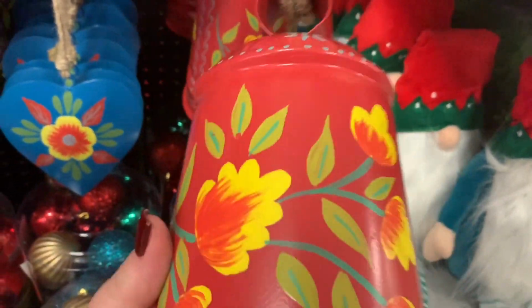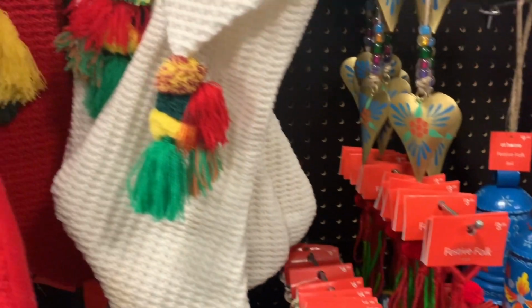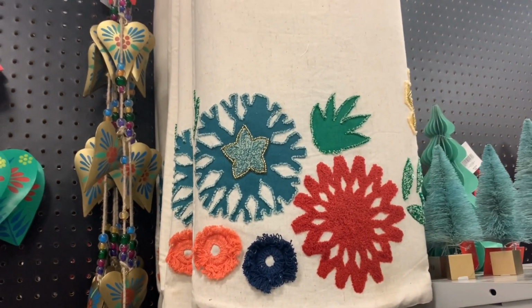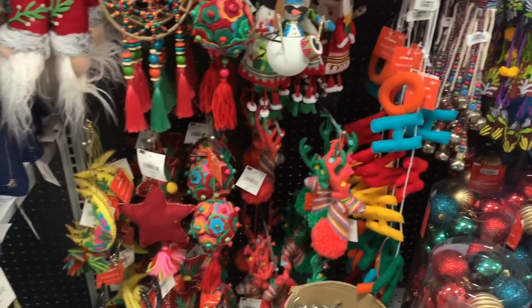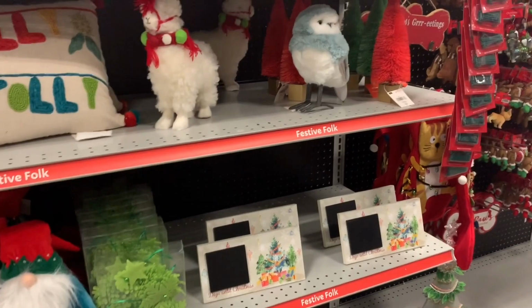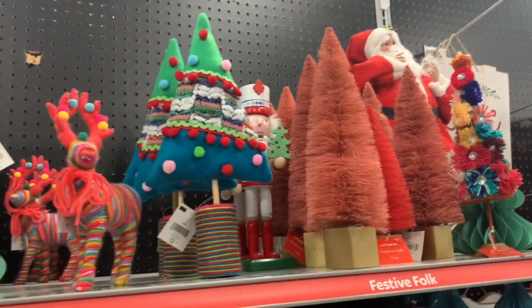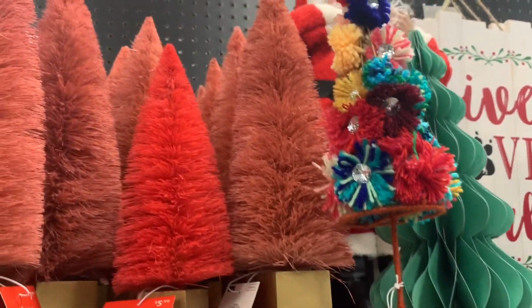And it is like folk, like tole painting, what they call. But y'all, that's really cute. Really cute if you could use those colors. Yeah, it's festive folk. Y'all get a kick out of that. Hobo? Cute. And there's more of it. Now y'all, this is some cute stuff. I would think a young person or like a young adult would really like some of this, like these colors.